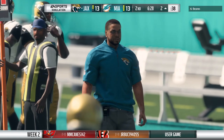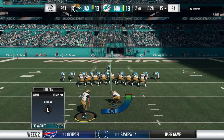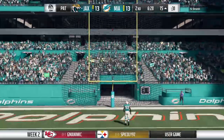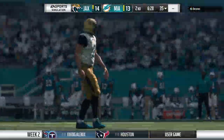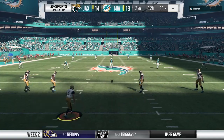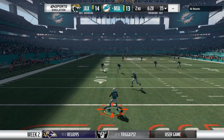I don't know who all is to blame there, but I love seeing pick sixes. Nothing like seeing someone pluck it out of the air and go the other way and see people try to change directions. Hard to do. And his kick is good. So they throw the pick six. They'll get another shot at it now as this one's in the air.